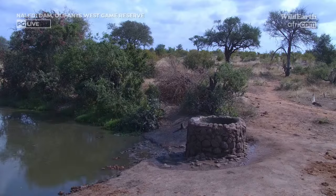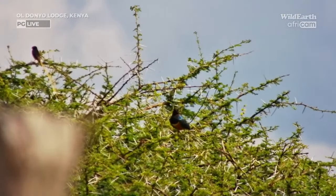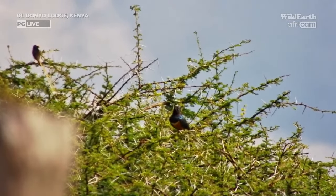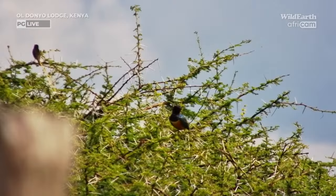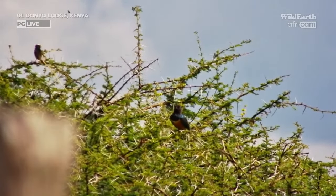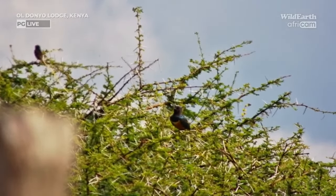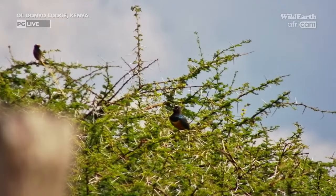Apologies, there appears to be some sort of a delay there. At least we have some lovely bird calls in the interim. So back over at Old Dornio, we're again looking at some sort of bird species that I don't know. This is without a doubt one of the starlings. I'm going to see if I can find it. So this is a superb starling. And if we venture onto Google, it has answered that one for me.